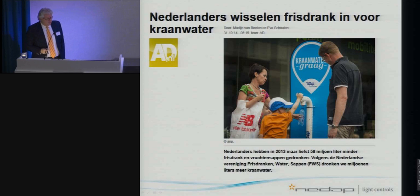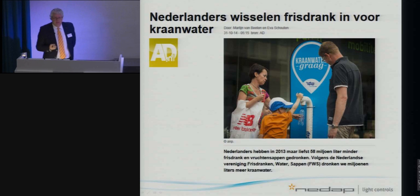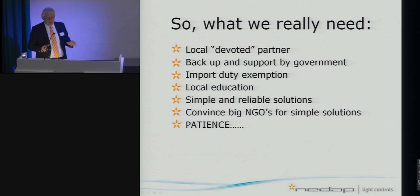So what do we really need? One of the things is, if you have these kind of installations in Rwanda or wherever, you need local, what I call devoted partners that really want to keep the system working and operating. You need some backup and support by government, not installing it and then when the elections are gone, walk away again. This is a big problem to us, especially for the industry.